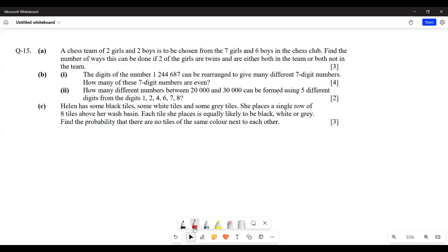Question number 15. A chess team of 2 girls and 2 boys is to be chosen from 7 girls and 6 boys in the chess club. Chosen means combinations. Find the number of ways this can be done if 2 of the girls are twins and either both are in the team or both are not in the team.